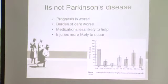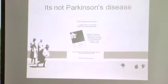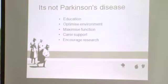So you can imagine just from simply looking at falls and the ramifications of that, the burden of care is much more severe in the non-Parkinson's conditions. What can we do about it? Well, the PSP information kit is vitally important for every patient, family and nursing home looking after patients with PSP to have. It's our role, that's all of us, to provide education, optimise the home environment and the community environment they live in, maximise function. That may be through inpatient or outpatient rehabilitation services, medication trials, or equipment optimisation at home.